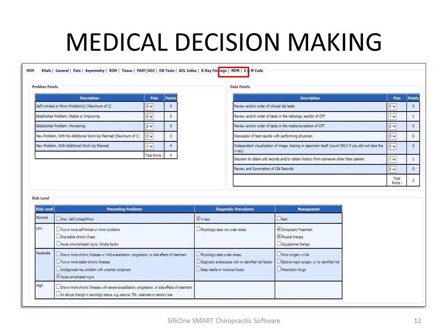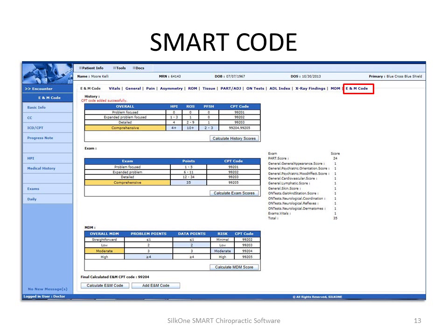Now it's time to document the medical decision-making process. Medical decision-making is made up of 3 components: problems, data, and risk. You may have never heard of this, but you can bet auditors have. It's one of the 3 key components that must be documented during an evaluation and management encounter. And it's how the doctor gets paid for his expertise in evaluating the patient. This is a proprietary calculator that's unique to SilkOne. To my knowledge, no other software has this feature, but without it, it would be impossible to calculate the CPT code for billing. The last stop is the E&M code.